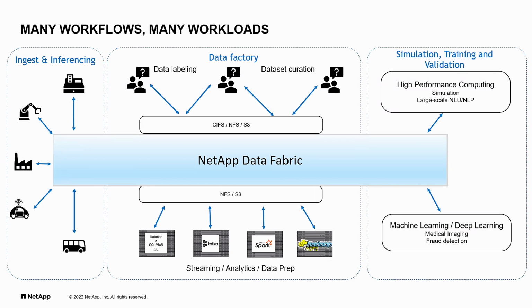That data has to come from somewhere. We usually call that the edge. That may be a drone flying around or an autonomous car collecting data. The edge may be the data center where you're collecting telemetry from a website, right? Click-through rates and things like that. So anywhere that data is coming from, it's most likely going to have to get somewhere else.